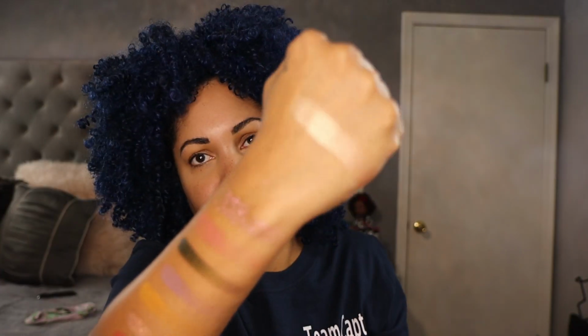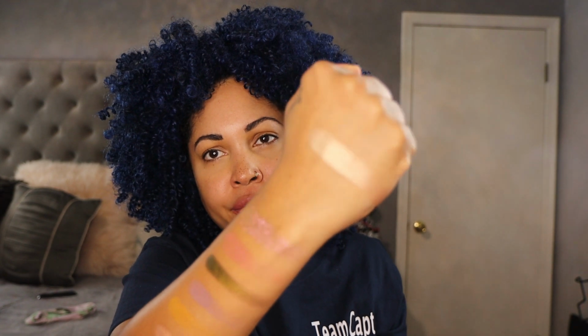But that's gorgeous. This reminds me of the highlighters that I've been into lately. I've been into the Natasha Denona, I Need a New Glow, the Pat McGrath, I think it's called Divine Glow, those just very natural looking champagne shimmers. So when I saw this randomly in my singles collection, I was like, oh, let me pull this out, use something different. And I'll use that in the look.